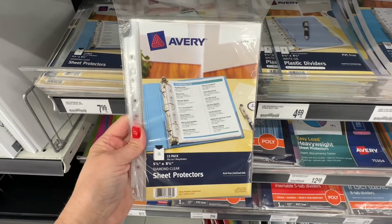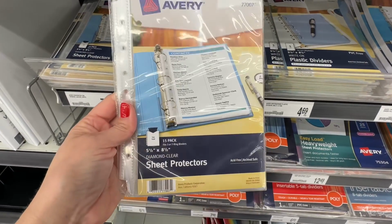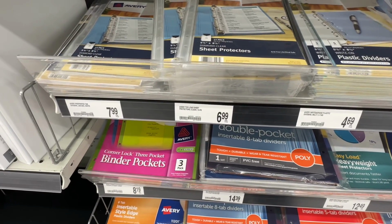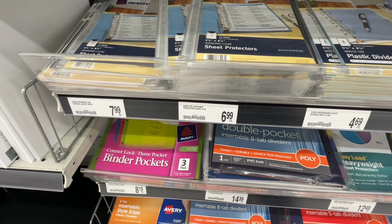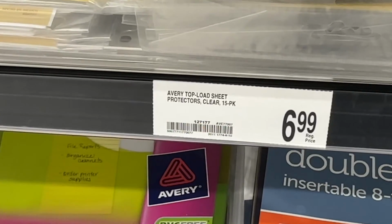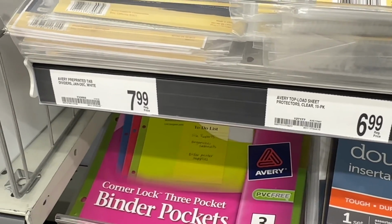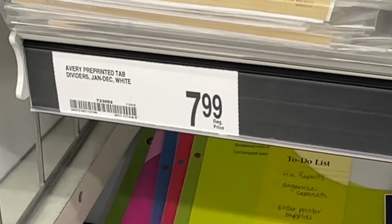These were sheet protectors. I really couldn't find a reason to purchase these personally, but if there are special sheets or things that you want to use over and over again, or maybe use the whiteboard type of pins on them for some reason or another, I guess that would be an option. But that would definitely add another $7 to $8.